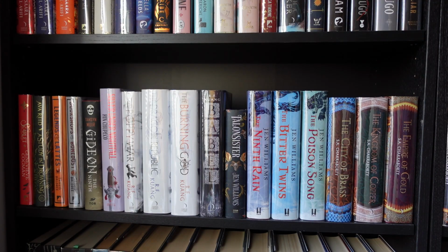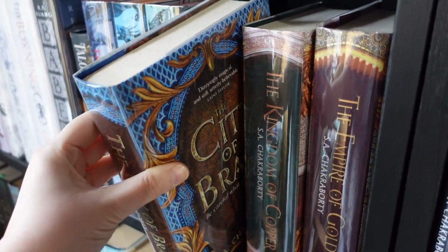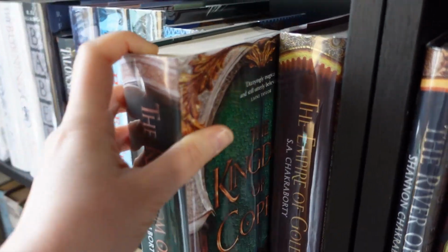This next shelf is even more fantasy books, so again we have a couple of random books that I've got through subscription boxes, and then my favourite books on this shelf, this is a difficult one actually, because we have the Daevabad trilogy by S.A. Chakraborty in hardback, which is a series that I love. I really want to reread the series as well because I read it back in 2021, so quite a few years ago.